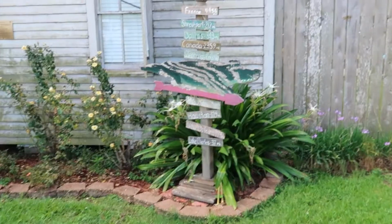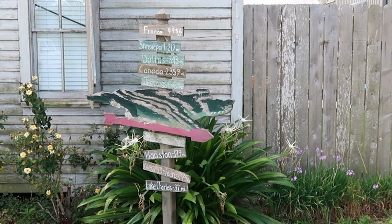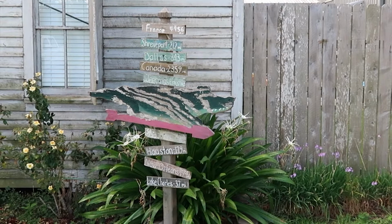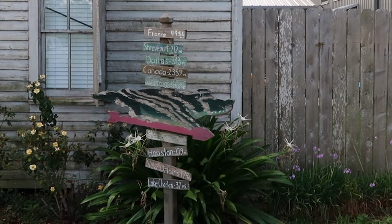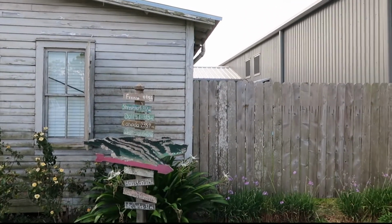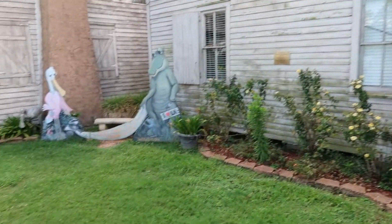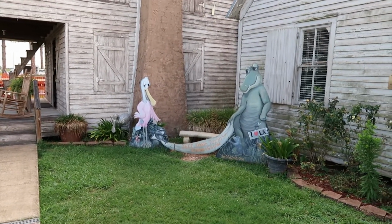But let's see, where am I? Let me consult the measuring pole over here to find out where I'm at. Yep, I know where I'm not in Houston, oh, Jennings. Okay, right on top of the Alligator there. And Français is a little further away.